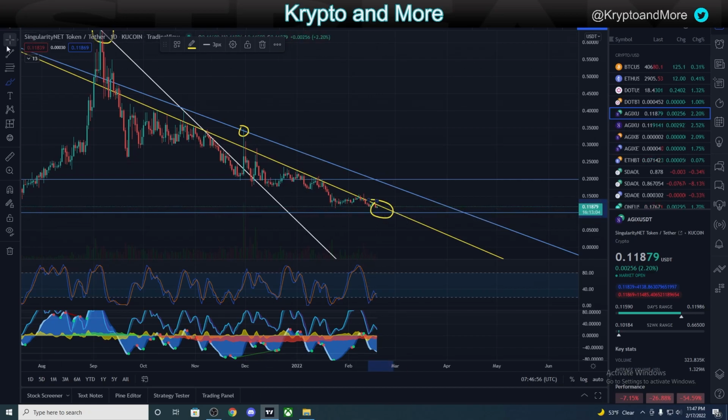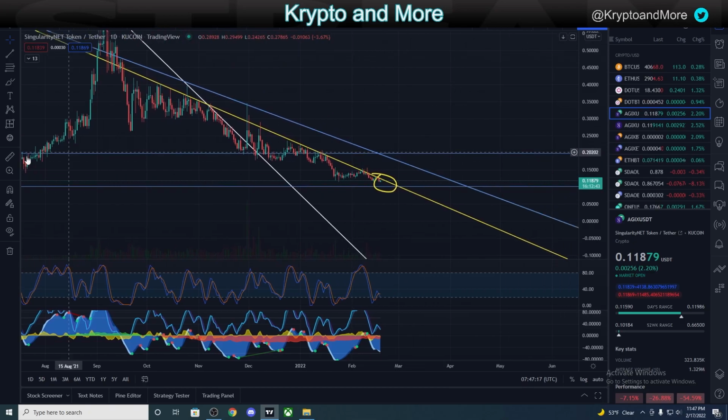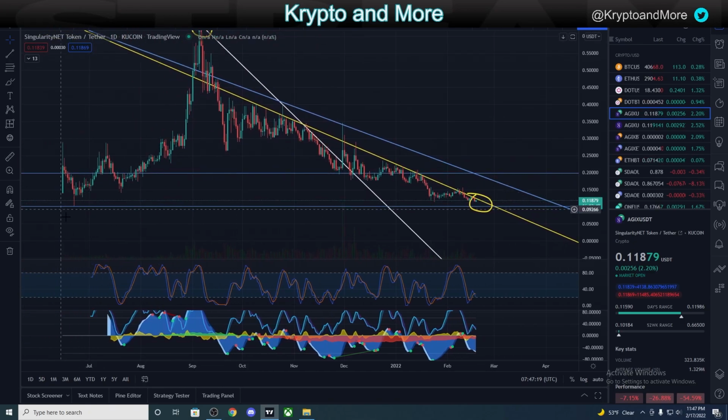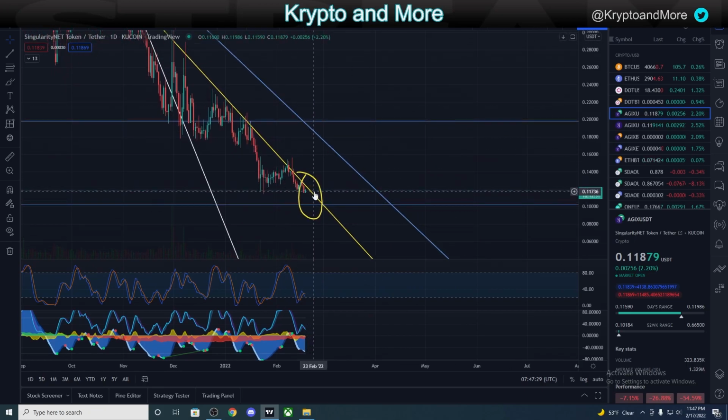This blue line that you see down here is a support level. It's the lowest line that we see, which was around the 22nd of June of last year. This is the lowest it's been since the new AGIX coin. I don't have the previous AGI chart here because that AGI coin doesn't exist anymore technically, so this is the only chart I have right now on TradingView, the AGIX one, but that's the lowest we've seen, which is around the 10-cent mark, if I'm not mistaken. Yeah, 10 cents. So we're relatively close to 10 cents. We're currently at about 12 cents.